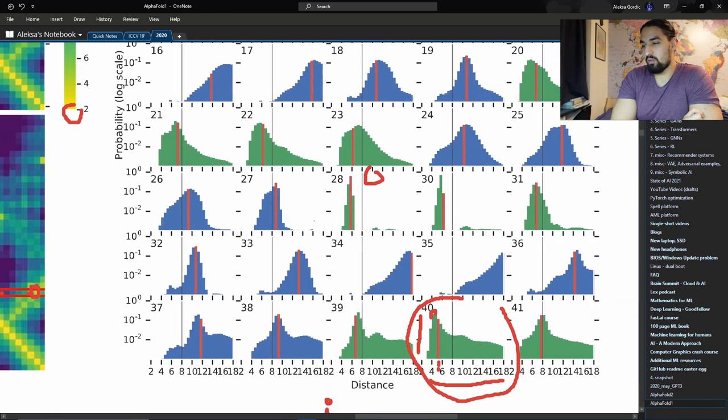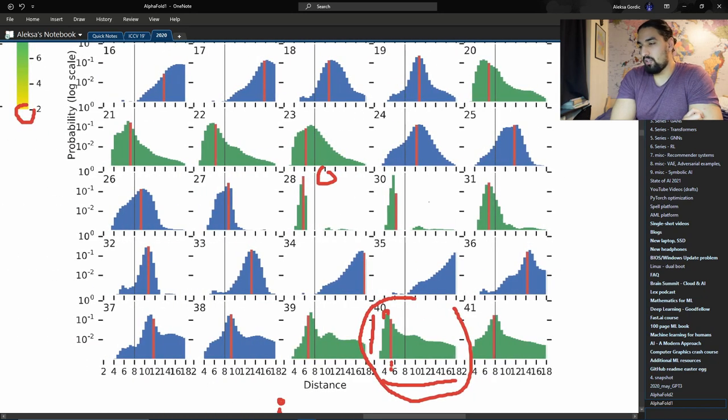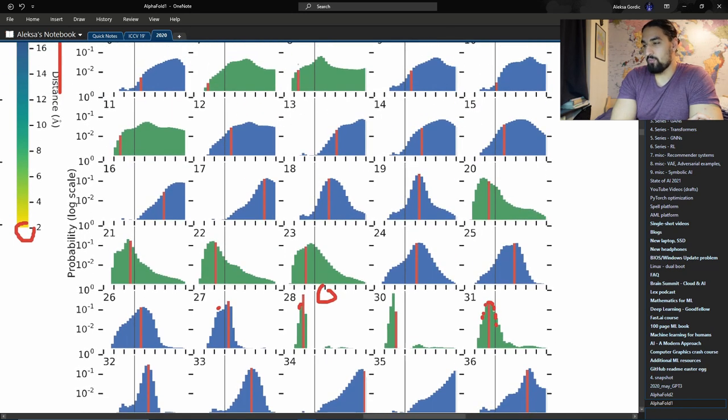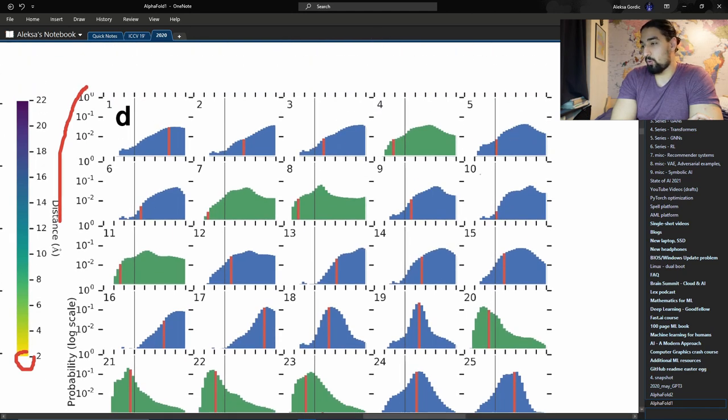Basically, if we take a look at the surrounding probability distributions, those correspond to this part here. The distributions are really narrow and really precise. You can see that the peak, the mode of the distribution, corresponds perfectly to the red bars here. Also really nice. As we go further away, we can see that the red bars don't always correspond with the mode of the distribution.